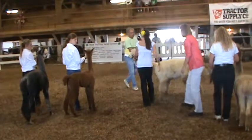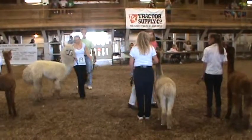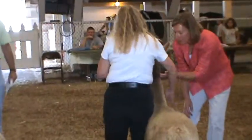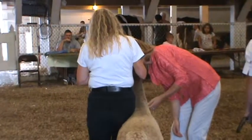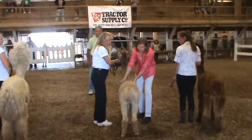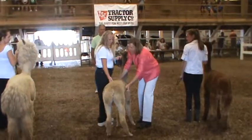You'll notice too that they, in some respects, look like a miniature llama, but they are slightly different. There's some difference in the angulation in the back and the leg set is a little bit different, and perhaps we can get the judge to explain those differences a little bit from what you're going to be seeing the rest of the day.